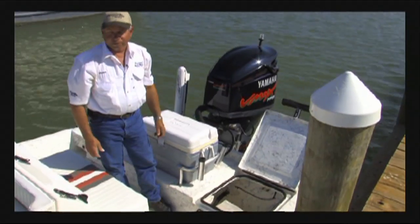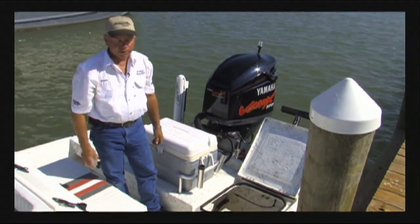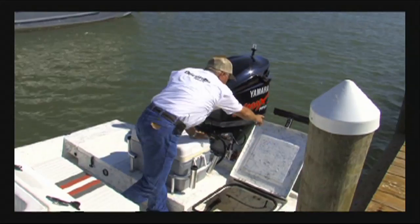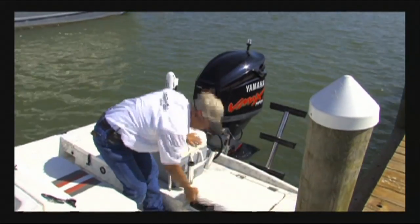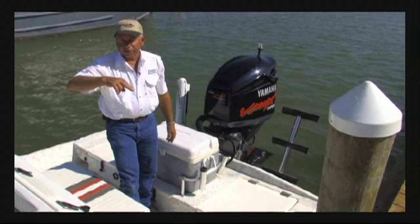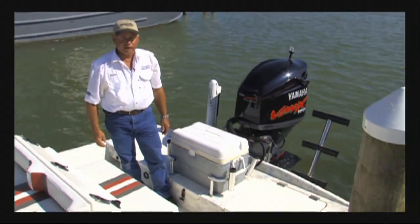You won't have this stuff on the floor of the boat, so if you do stop to fish the birds while you're out in the bay, you've got plenty of room to fish. Again, fiberglass doors, seals, front and rear. This gives you good dry storage throughout the boat.